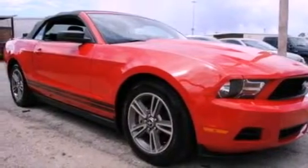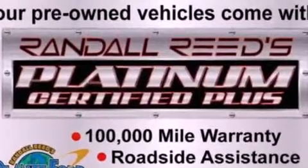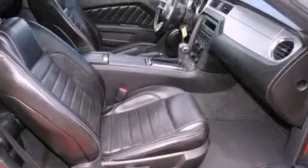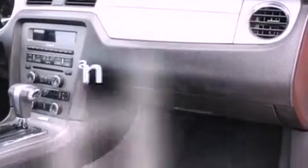Its top features include cruise control, full power accessories, a rear window defroster, a CD player, a multi-link rear suspension, 17-inch wheels, an engine immobilizer theft deterrent system, a low tire pressure indicator, external temperature display, and this vehicle has fewer than 35,000 miles on the odometer.